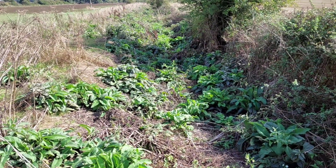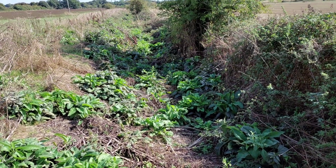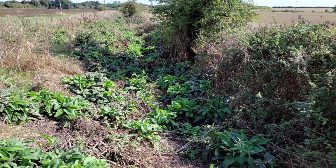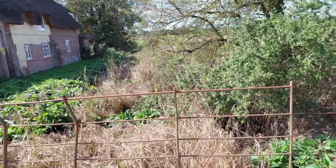Here we have the main bed of the Winterbourne, so called because it only flows in the winter time. Come the summertime it's, well, as you can see, dry. We're in the little hamlet of Winterbourne Muston.